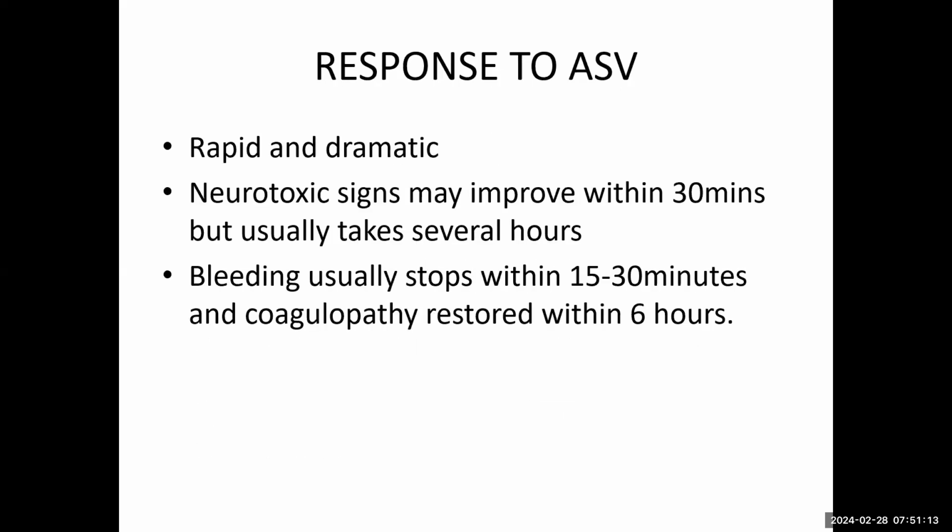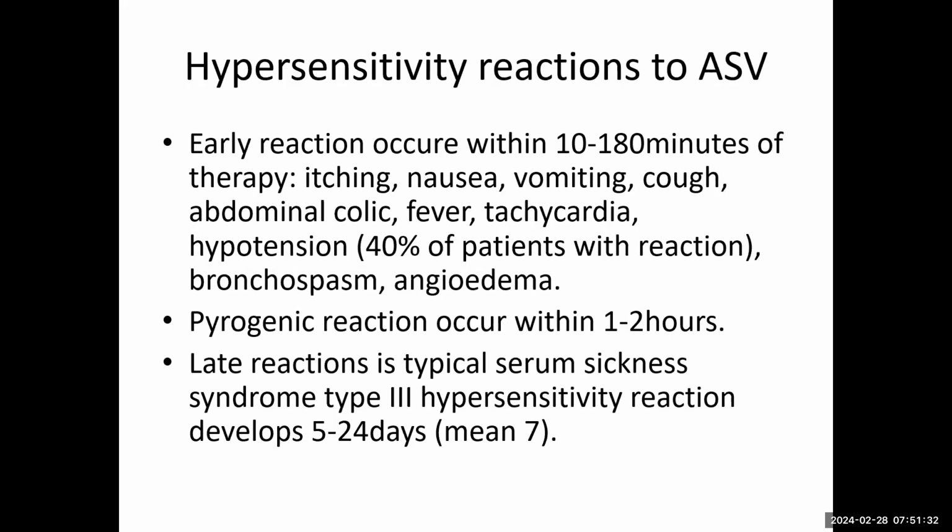So response to anti-snake venom is really rapid and dramatic. Usually neurotoxicity signs improve within 30 minutes, even though it can take several hours. So if after 30 minutes the patient is not improving, within 1 hour or 2 hours, you have to repeat another dose of the anti-snake venom. Also, bleeding stops usually within 15 to 30 minutes. Hypersensitivity reactions to the anti-snake venom. This is very important. There are three hypersensitivity reactions to anti-snake venom. The first is what we call the early reaction, and that is an IgE-mediated anaphylactic shock.